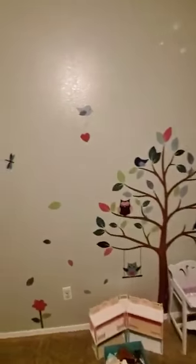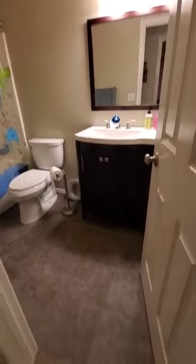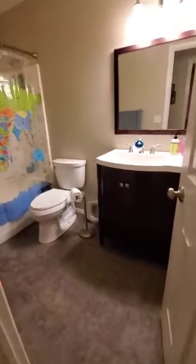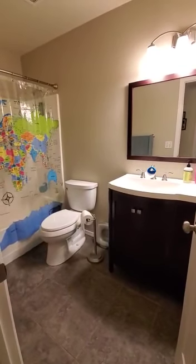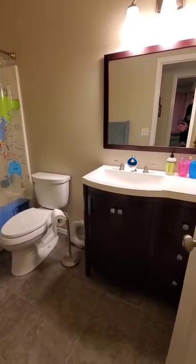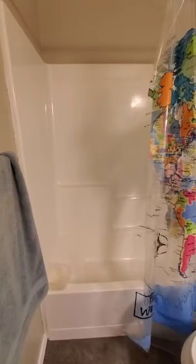And the hall bath right across the way. So this has tile floors again, and it's a good sized bath. It's probably 10 feet from left to right from my view here, and then 5 feet wide. Your vanity is about 4 feet wide, and obviously you got your stool right here. And then bathtub is just a basic one-piece fiberglass insert. So those are really easy to maintain and keep clean.